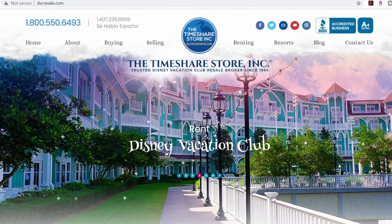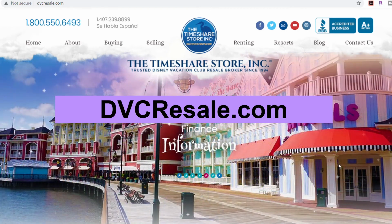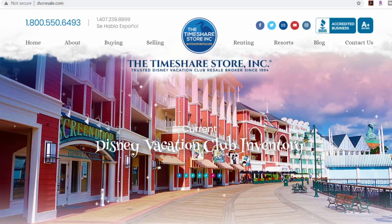The last DVC resale site I find myself browsing often is DVCResale.com. This is run through the Timeshare Store Inc. Interestingly, you'll notice this logo is shared with DVCStore.com.